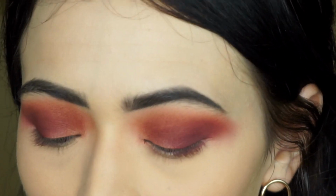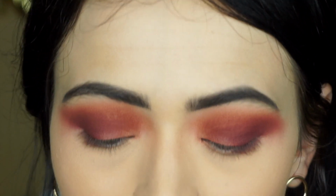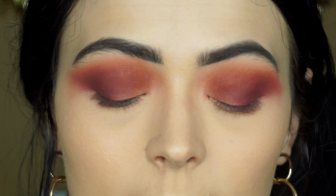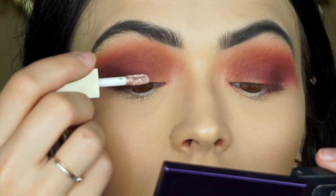And for the lid, I'm going to use the Stila Glitter and Glow Liquid Eyeshadow. It's not the same as the Magnificent Metals where it's glittery. This one is more of a metallic, and it's in the shade Kitten, and it's a pink. I'm just going to put this all over the lid and kind of cut the crease with it.